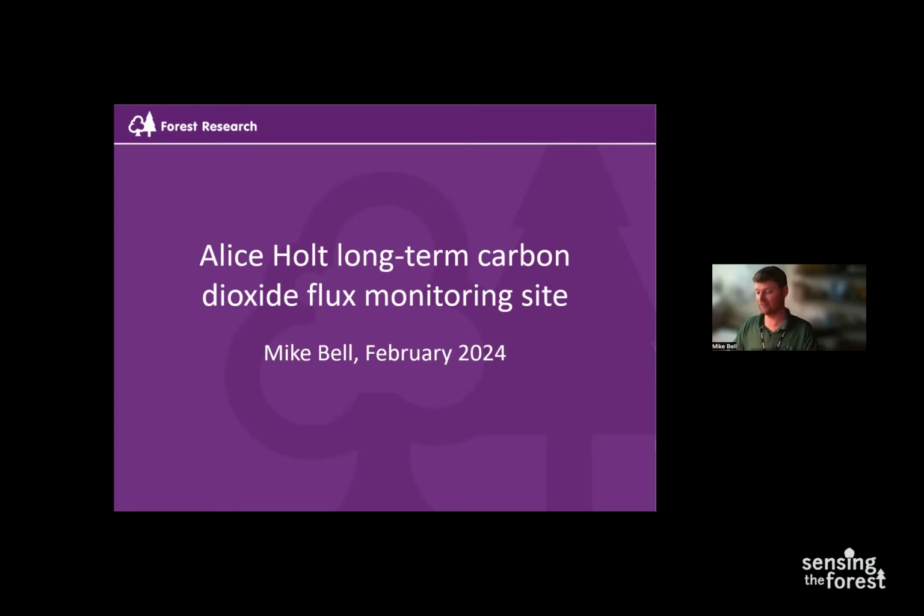This Straits Enclosure is a designated research forest, and there's a 25-year record of continuous carbon dioxide flux data, which is really unique within the UK. It's also a monitoring plot for ICP Forests, which is a European-wide network of sites for forest health monitoring.